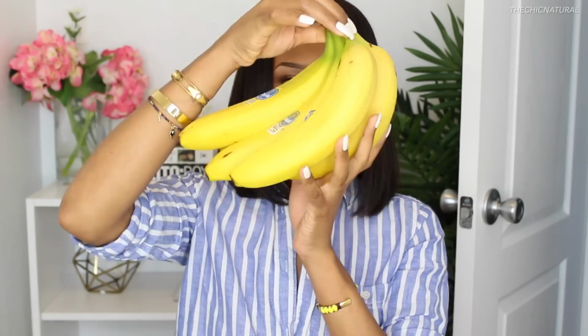And then for the fruit topping, I have some strawberries. I always usually have strawberries in the house. I really like strawberries, so I have some strawberries and also some bananas.